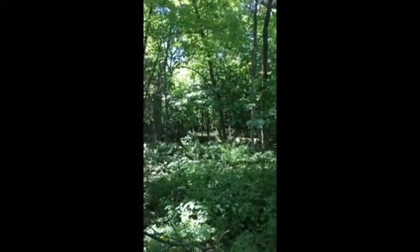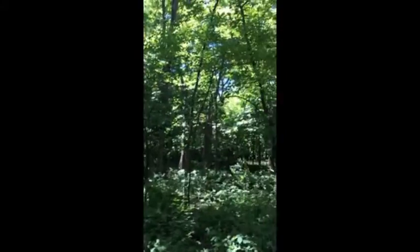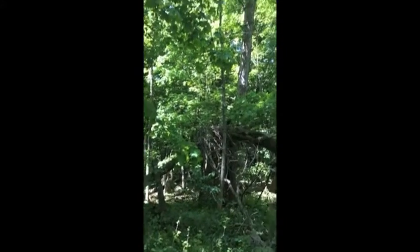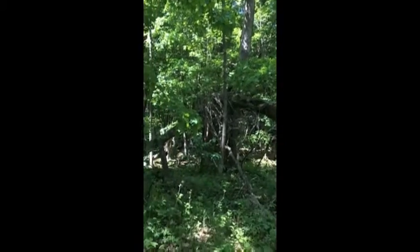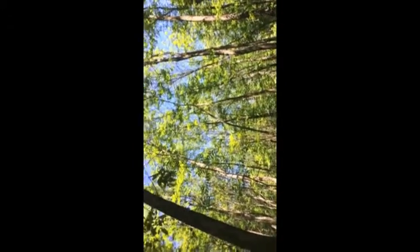So Biology Nerdside, I've now made it out to Diamond Creek Woods, and this place is beautiful. I haven't quite gotten into the heart of the woods yet, but the diversity of tree species and ground species here is phenomenal. And this place is pretty sweet too. It's a black ash swamp behind me.